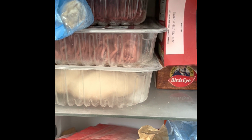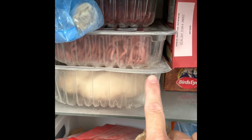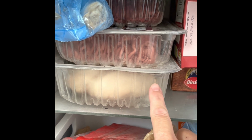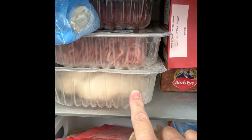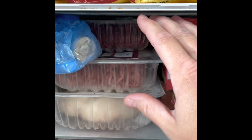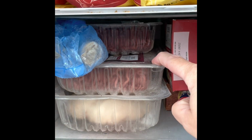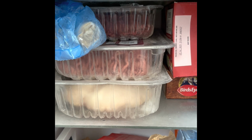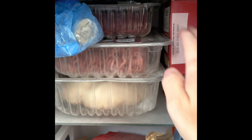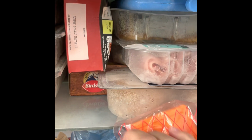So this is our meat section here, and as you can see we've got some chicken breasts, which is why I've said I'm going to do roast chicken. So I'm going to stuff these with stuffing and do those. Didn't realise we actually had 2 lots of mince, so I'm going to make up a big batch of cottage pie and also spaghetti bolognese, and then that will all be frozen, and then I'll keep this one just kind of frozen for now. Over here, so we've got ham, I don't need that.